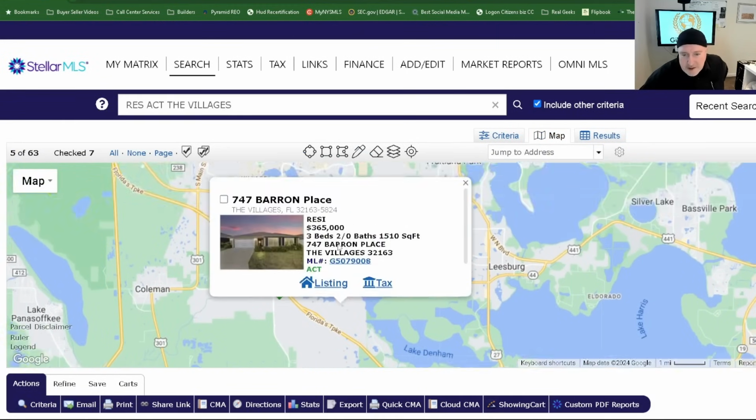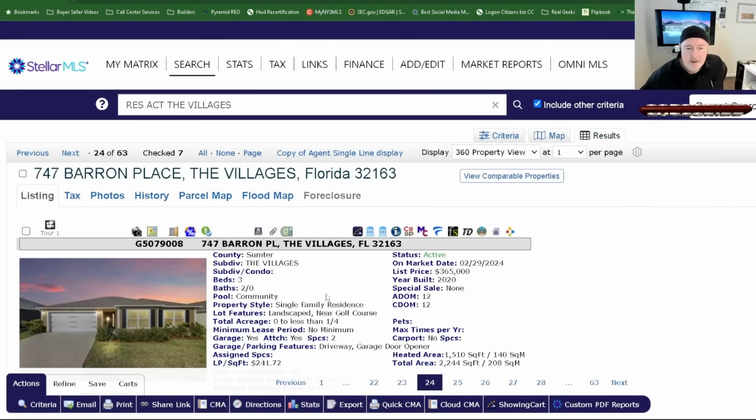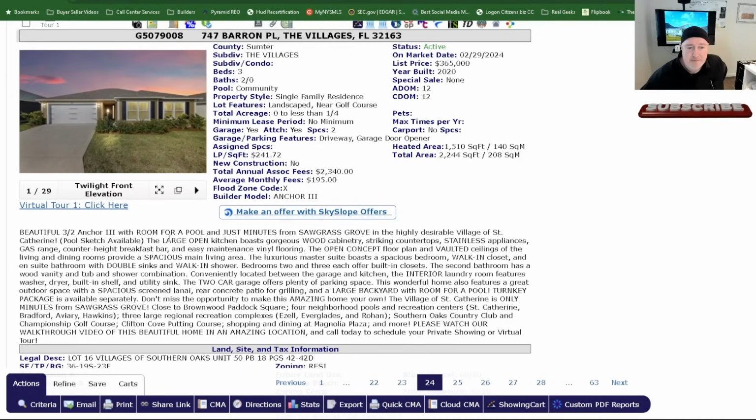Let's look down here at some of the newer ones. So here's Barron Place. Now what is this? This is 4 years old. 1,500 square feet. Room for a pool, just minutes from Sawgrass. Yeah, it's a good area right here. Sawgrass is right down the road. You do have entertainment, restaurants. There's some stuff there. 4 neighborhood pools, yep.